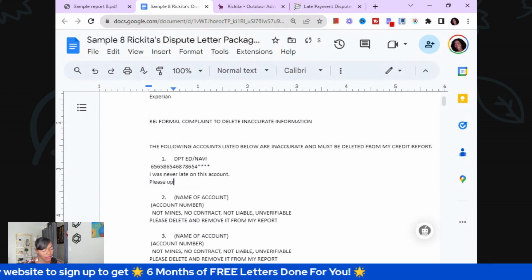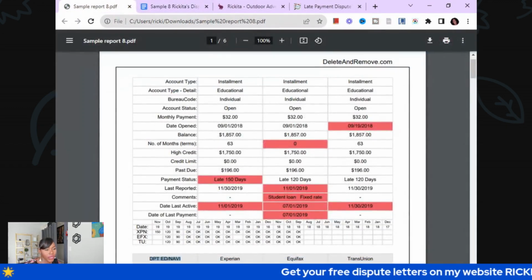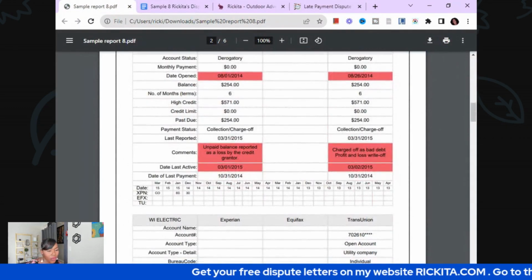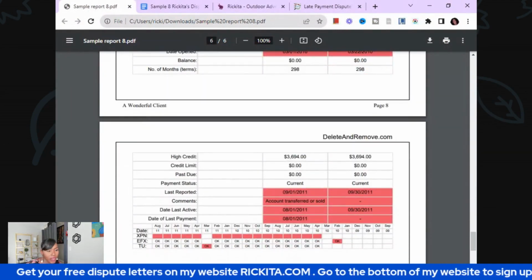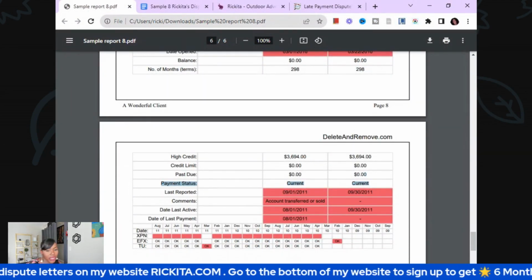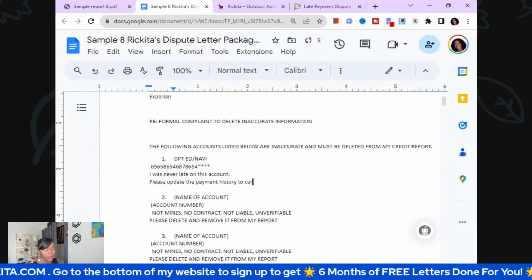Please update the payment history to current. And if you don't know, let's look and see what some of the other accounts say. So the payment status, you can see it says current. So we're going to tell them to update it to current, okay?